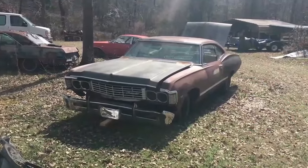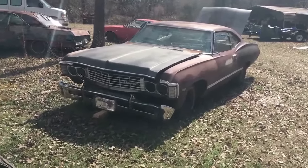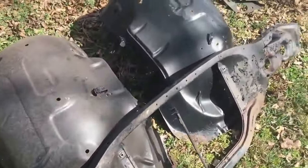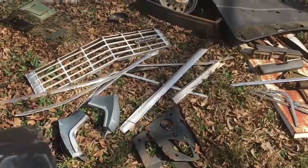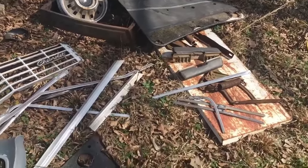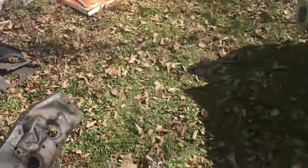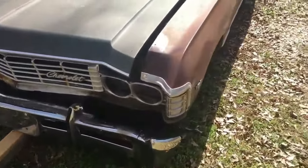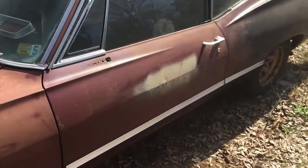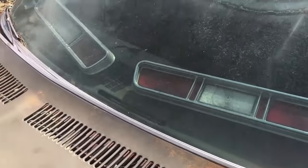It's a 1967 Chevy Impala fastback. Some extra parts for it here, and I've got some parts that actually go to it here. Hinges, chrome, extra grill, wheel wells. Has a motor and transmission. The motor's locked up. It's got a 2-speed Powerglide tranny in it.